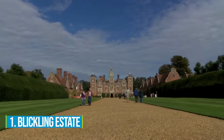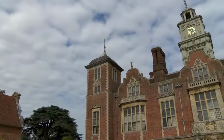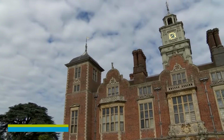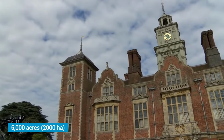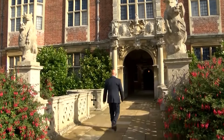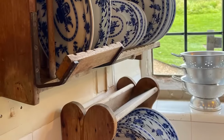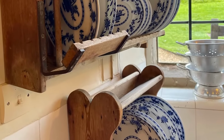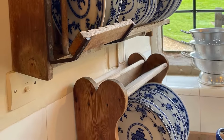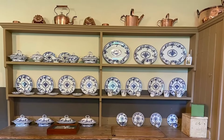Number 1. Blickling Estate. Your Norwich adventure won't be complete without a visit to the Blickling Estate. Nestled amidst 5,000 acres of expansive parkland, this Jacobean stately home is a true gem that offers a glimpse into the region's rich cultural heritage. Step into the grand mansion, wander through its ornamental gardens, and marvel at the impressive Jacobean architecture and ancient yew hedges that embrace this historic landmark.